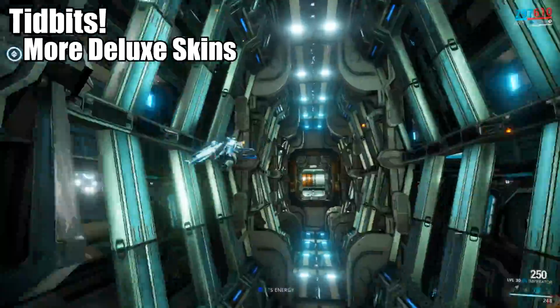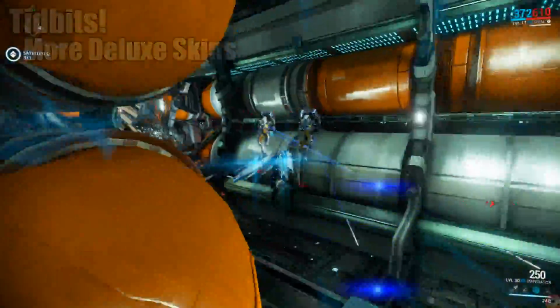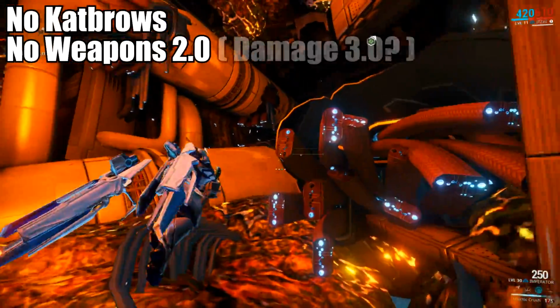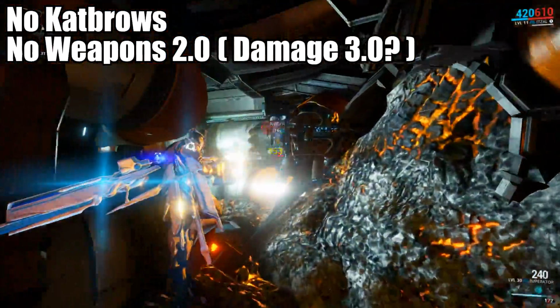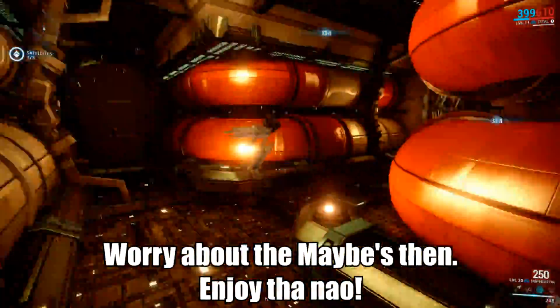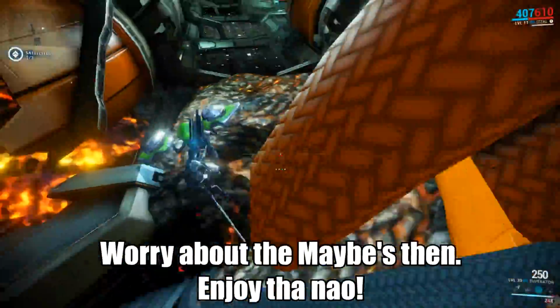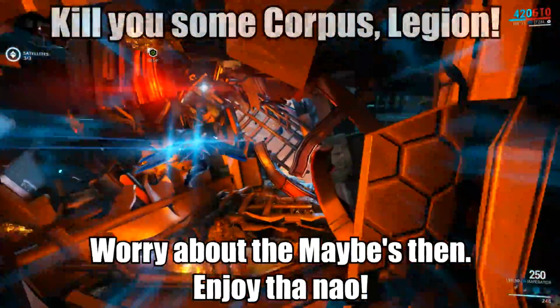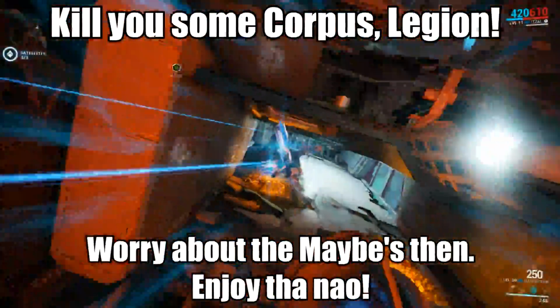There will be more deluxe skins on the way, but Update 18 will not have Cat Bros or the multi-shot or serration or other weapon reworks. That was a massive project though, so it never really had a shot to release so soon anyway. Good news there is, no matter how they change multi-shot, none of that will go live without these reworks in place, so until then, you can use whatever builds you like with impunity. Go forth and kill you some corpus with our blessing, Legion.